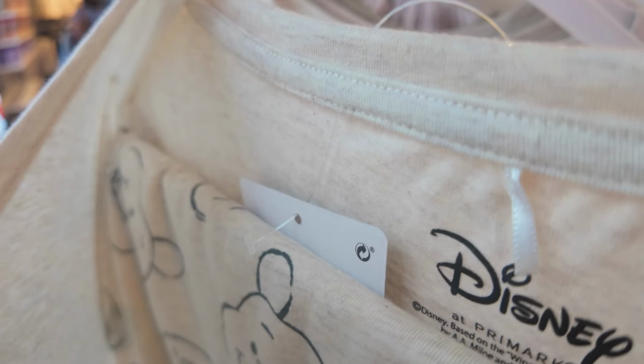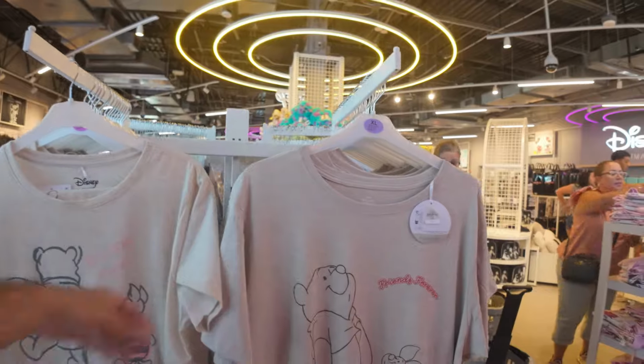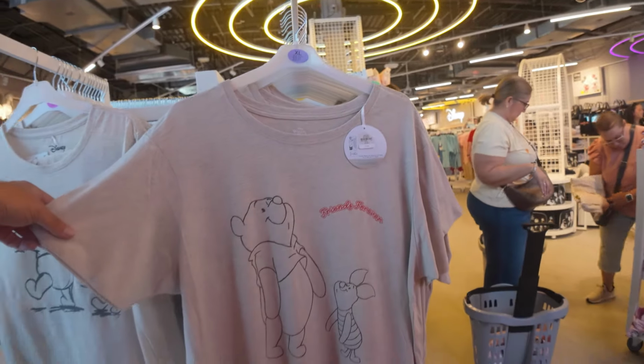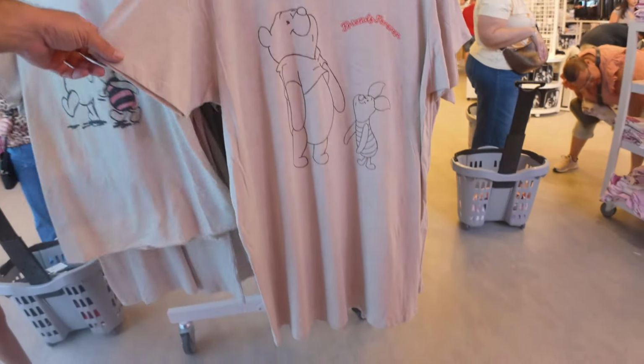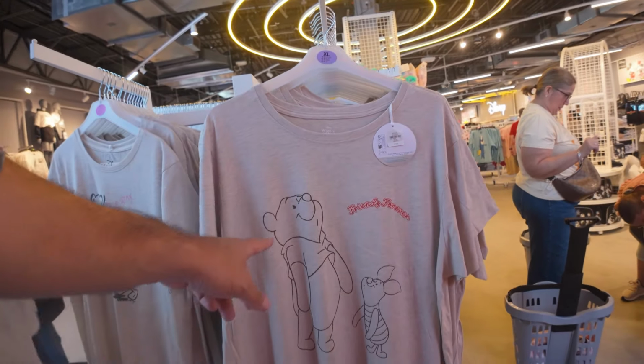Oh, you guys can see what the print looks like in there. I think y'all can kind of see. There we go, that should be a little bit easier. Gives you an idea what it looks like. But yeah, that whole set is $14. And then they've also got this long sleeve shirt, and the long sleeve shirt is only $9. It says Friends Forever, Piglet, and Winnie the Pooh.